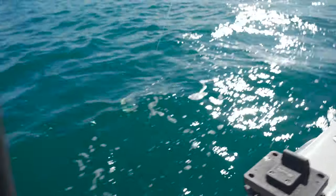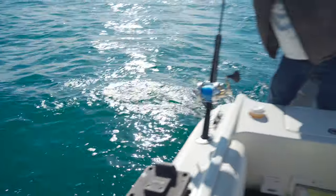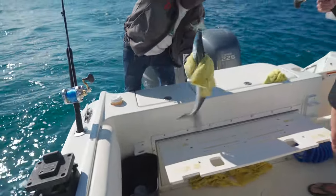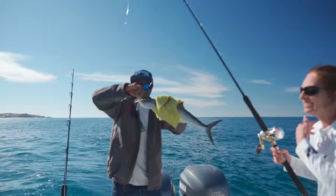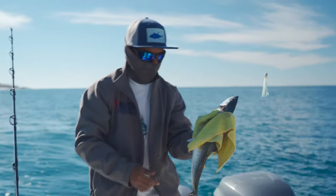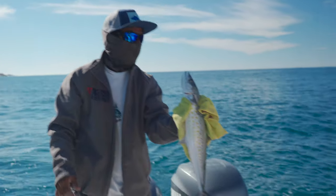You reeled it in already? Yep. That's all. Okay, so we found him. Now we just gotta get him active. So there's the first fish of the day. First fish of the day. Una sierrita.